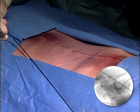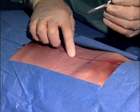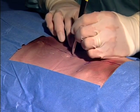Typically, the entry point will be at the spinous process of the vertebral body, 1 or 2 levels above the level to be treated, such as L3 for a L5S1. A small midline stab incision is made to accommodate the access needle.